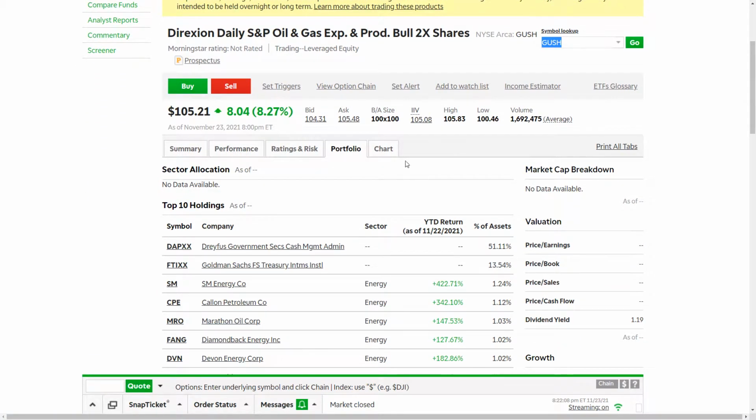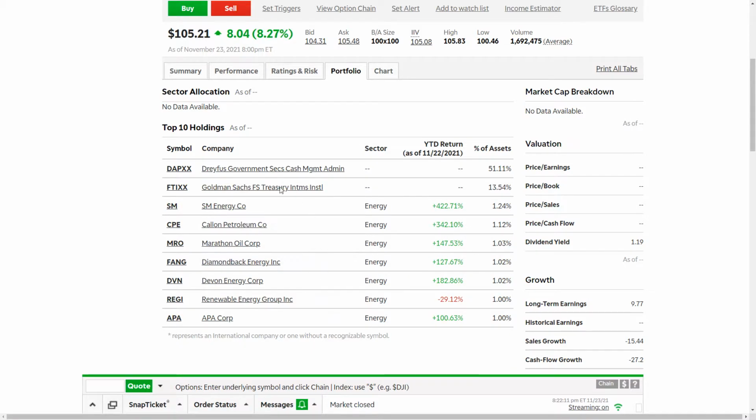So that's why if you look into the portfolio, you can see some of the holdings in here. This is not all of them in the fund. This is simply just the top 10 holdings, but it is a very good indicator and one that we have been utilizing all year long.